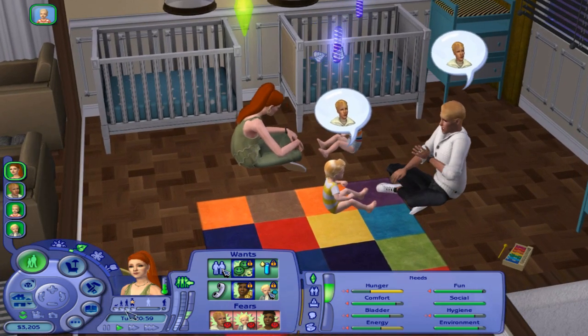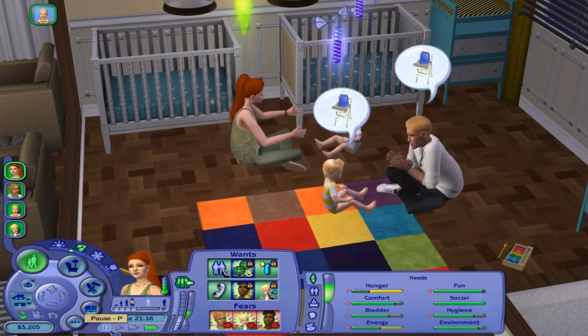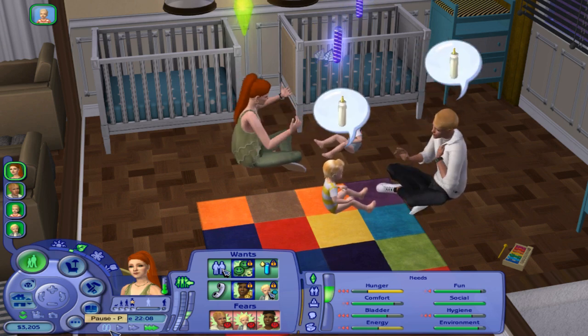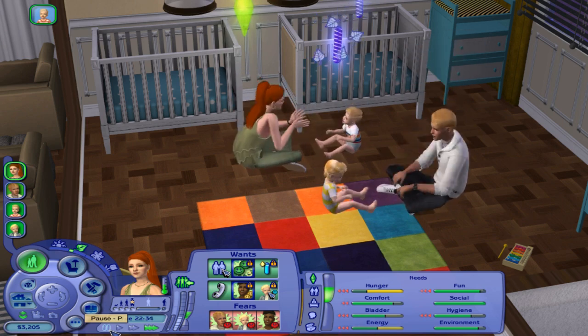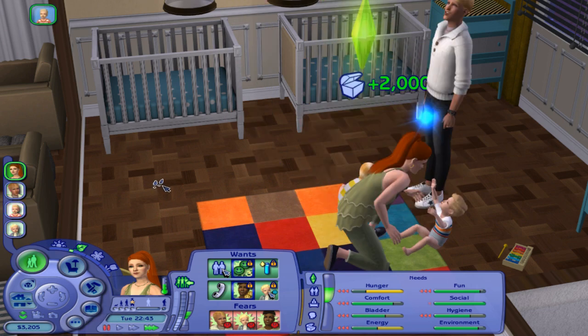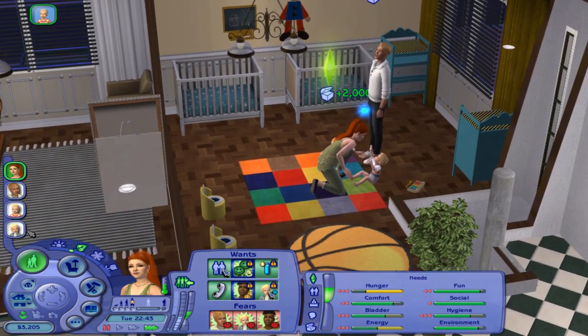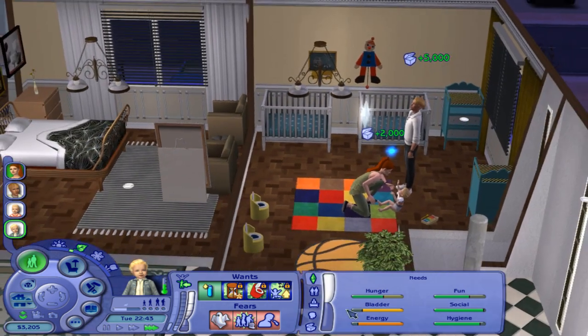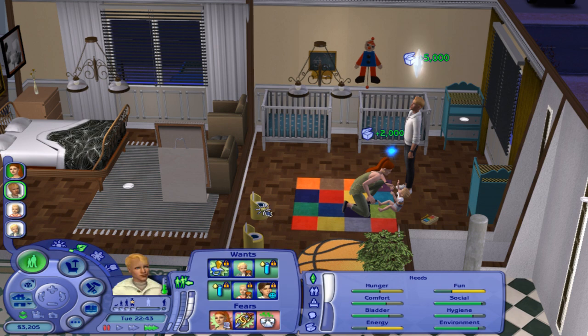See, I think we can speed up just a little. I mean, I am enjoying the animations, but otherwise we'll sit here all day. So we'll just speed up a little bit here. It is autumn, so that did help a little bit with the speed at which we taught them their skills.